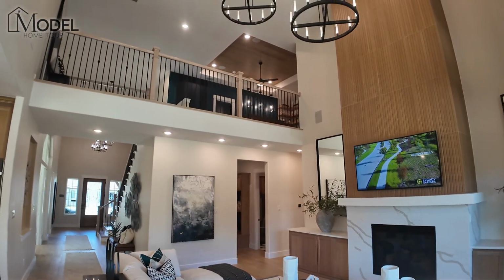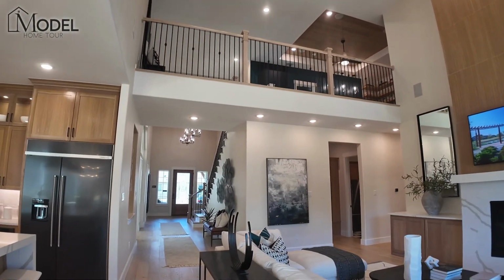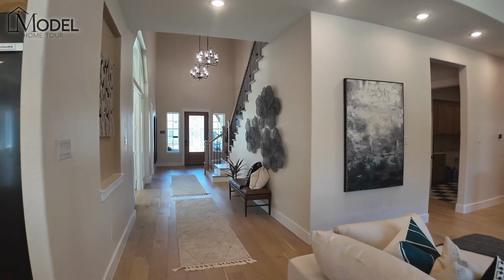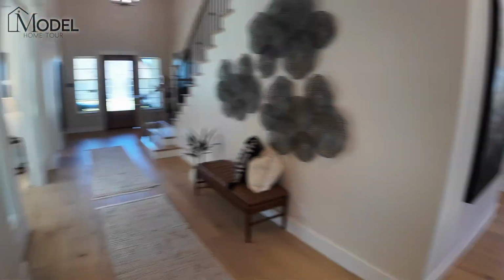And then here's the view. Look at that open railing system. You can see all the way upstairs to the game area. And then here's your view all the way back to the front door. Now our kitchen is off to the left. I'm gonna show you that in a second, because one of the things about this kitchen, if you cook, you entertain, this kitchen is gonna blow you away, because the prep kitchen, the walk-in pantry with the countertop, stunning, absolutely a must have. So you're gonna really love this.